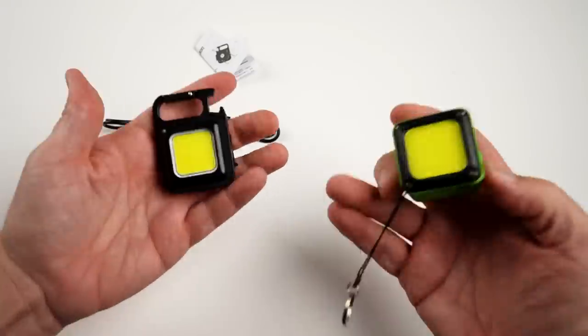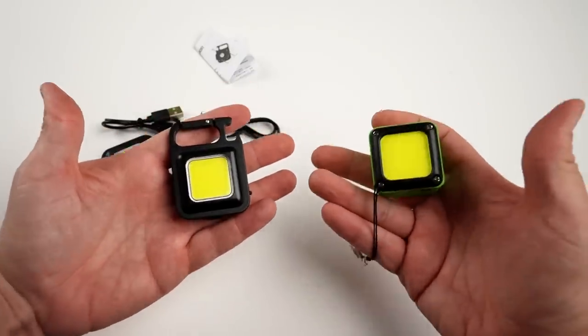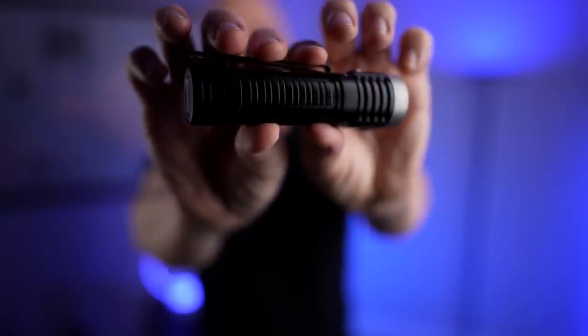All right, so I'm gonna make sure these are fully charged up and then we're gonna go outside tonight and get started. Now, whenever I test out flashlights, I like to go out back and shine them on the side of my house, which I've done, but I also brought back one of my more powerful flashlights, the ThruNight T2. I wanted to see how this one compared to those.